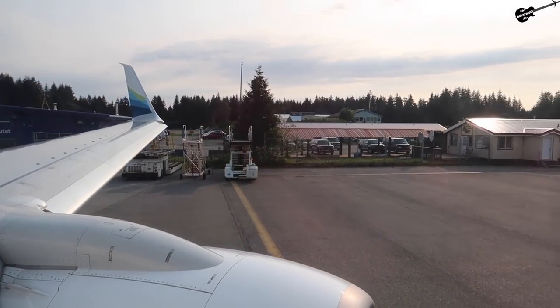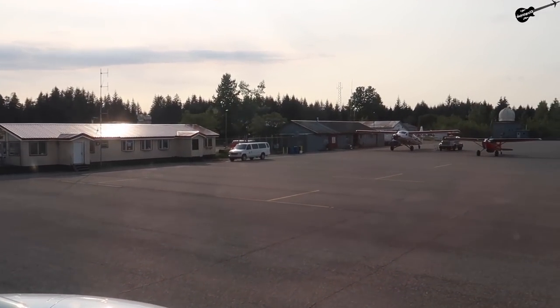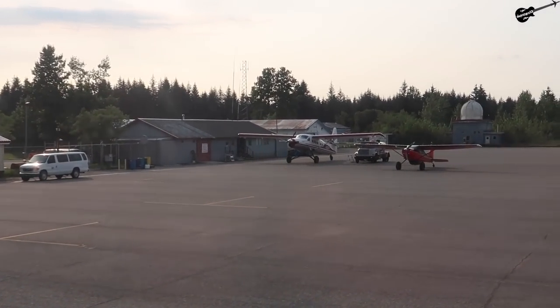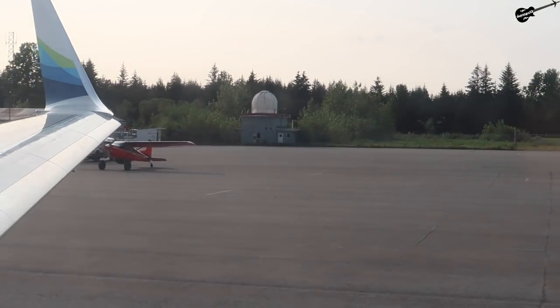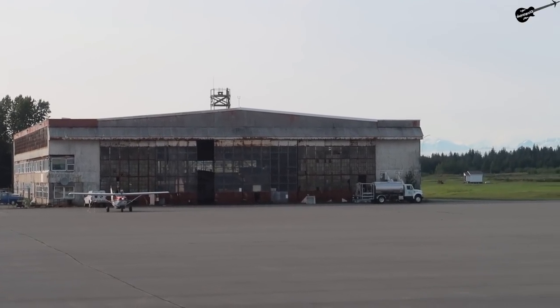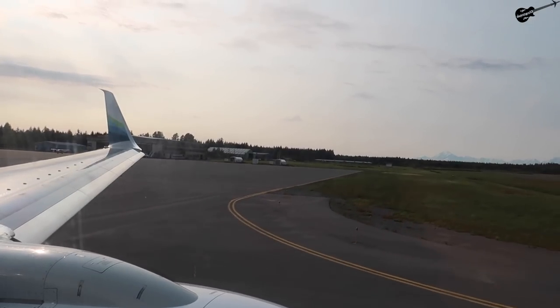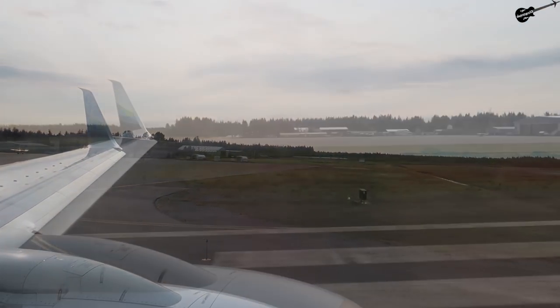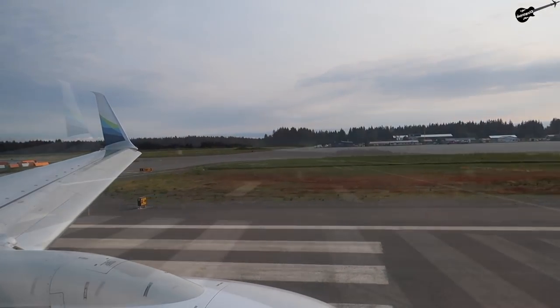One final thing about Yakutat as we head back to runway 11: it's actually one of the wettest cities in the US, along with Ketchikan, which will be the last stop on the milk run. But yeah, the weather you're seeing right here is extremely unusual, which just made this trip so much better.